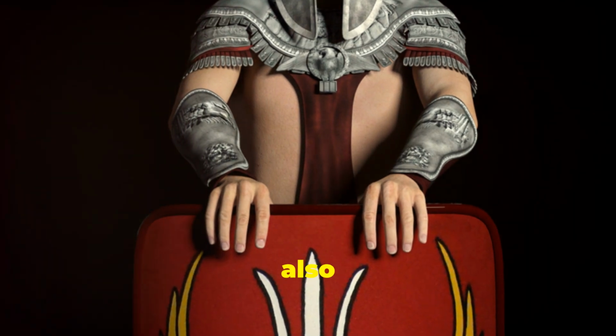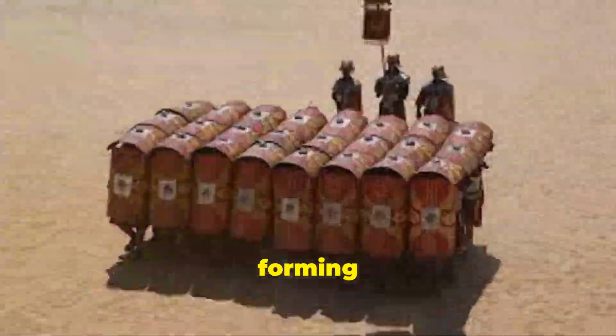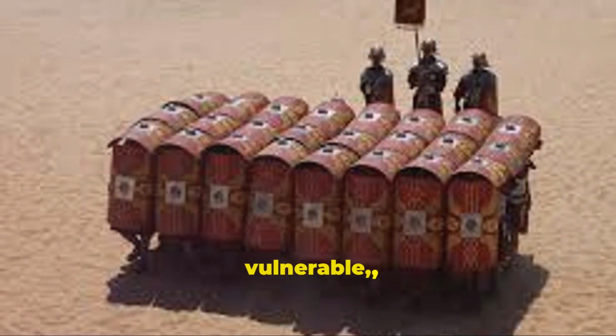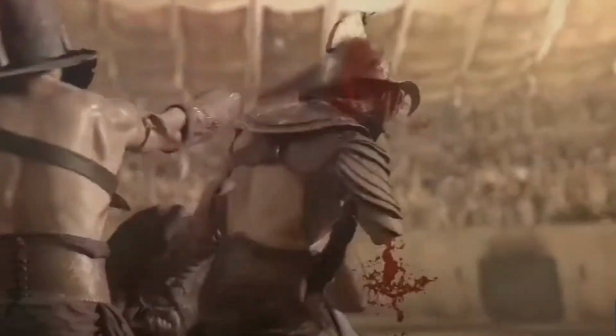The scutum also played a key role in the Romans' infamous tortoise formation, forming an impenetrable barrier that could advance on the enemy like a giant armored turtle. So next time you're feeling vulnerable, remember the scutum, or just invest in a good umbrella.